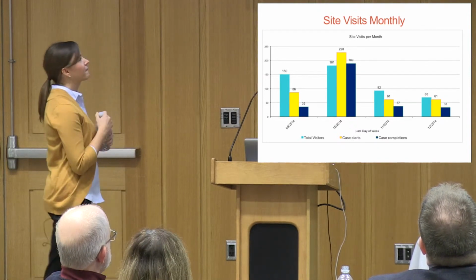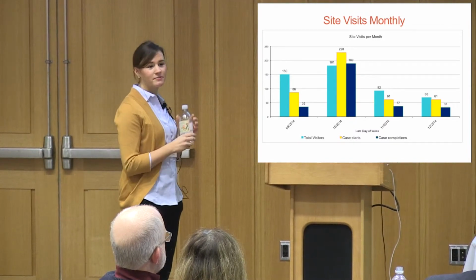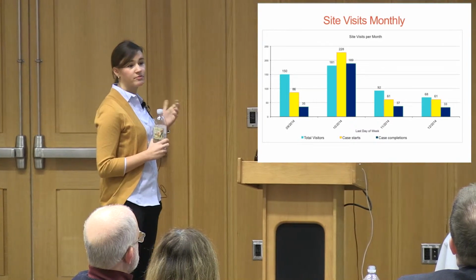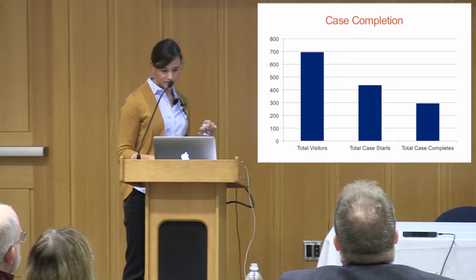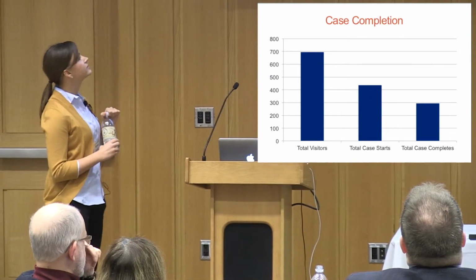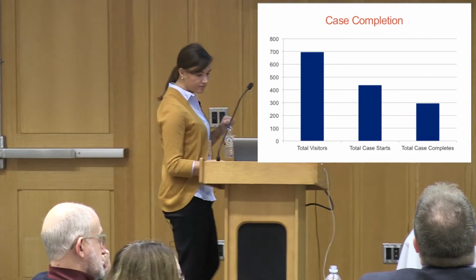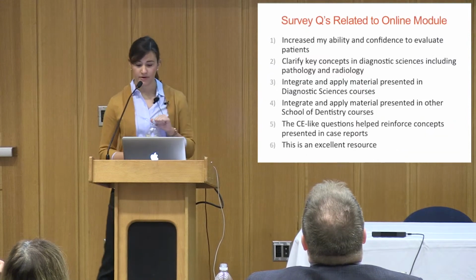And sometimes, we have to put incentive into students in order to complete them. So that kind of gave us an indication that we do have a little bit of work to do as far as incentive goes, and just promotion of the project in general. So here's actually a cumulative of all the 4 months. So total visitors compared to total case completions here. You can see more than half are not even completing the case at this time. But we still do have decent numbers, so we're happy to see that, but hope for improvement.